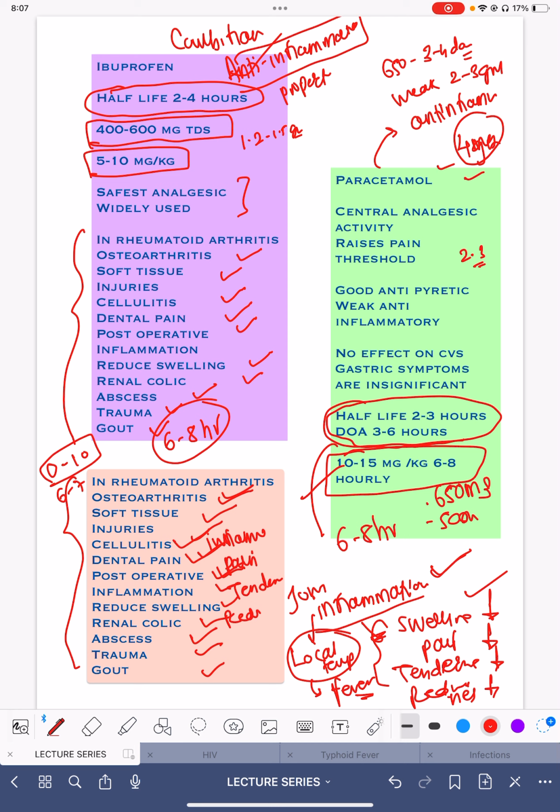So, paracetamol has a very good antipyretic effect. So, if someone has fever and the patient does not have that much pain, then paracetamol is the first drug to give for fever, as it has a weak anti-inflammatory effect. The analgesic effect or pain relieving effect of paracetamol is through central analgesic activity as it raises the pain threshold. So paracetamol can be given for milder pain, but if the pain is moderate to very severe, or if the pain is related to inflammation, trauma, muscles, bone, joints, then paracetamol can be given as an additional pain relieving drug when compared to other drugs.